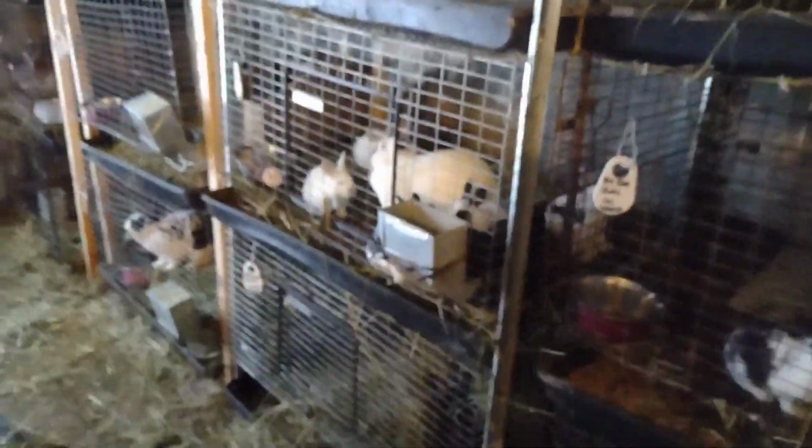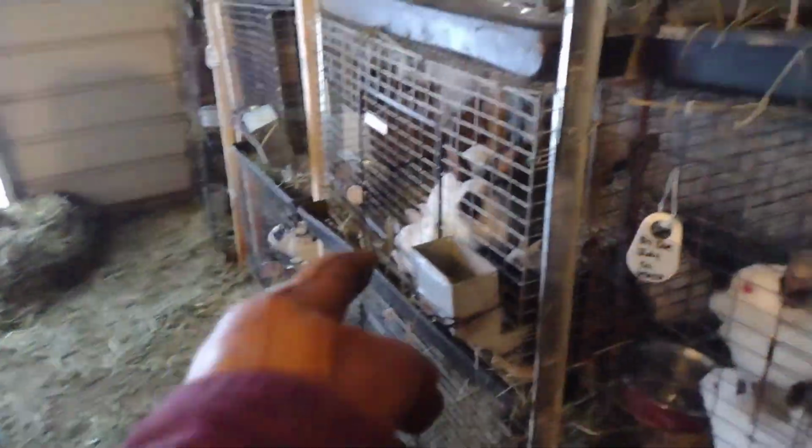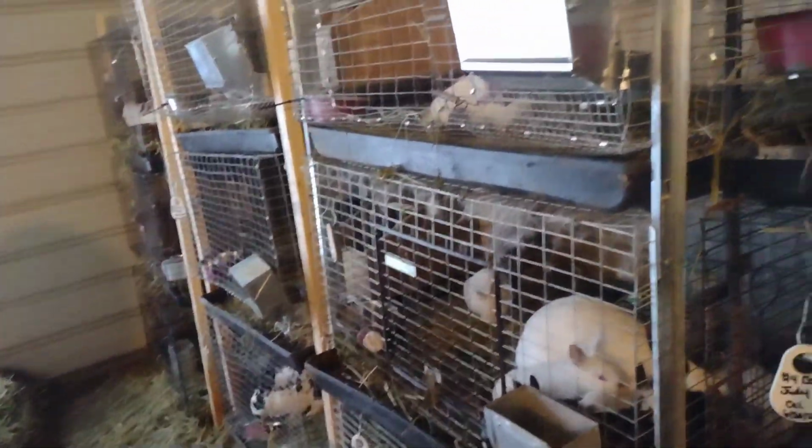And these guys, they're going through this pretty fast. See, that's already half gone. I just filled that. That was empty this morning when I came out and I filled it up. Already half gone. This one, they like the hay better than they do the grain. They like the grain better than they do the hay. But, I mean, they're all similar like that.